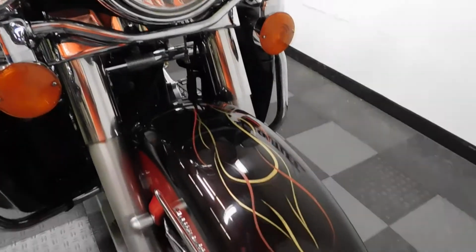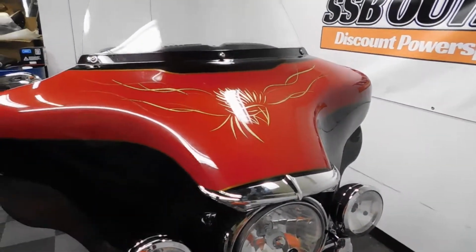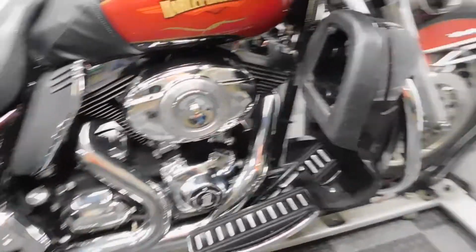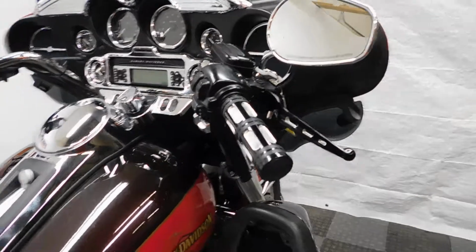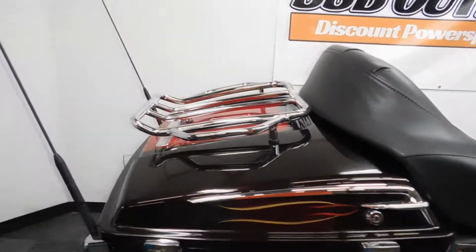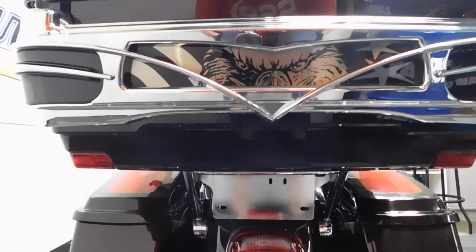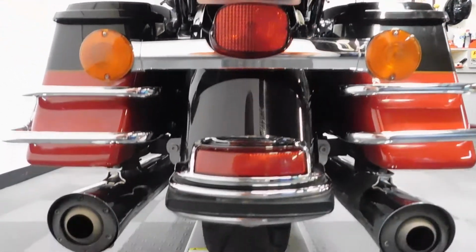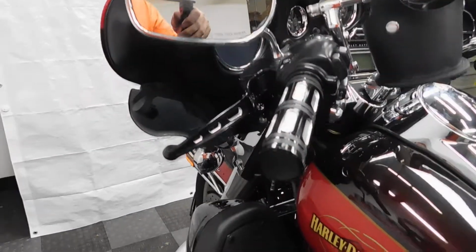This bike comes with custom pinstriping. Matching pedals, driver footboards, grips and levers. Has a tank bra on it. Also comes with a luggage rack. Cup holder, grips, levers, shifter, footboards again, engine cover.